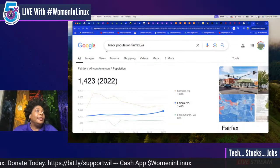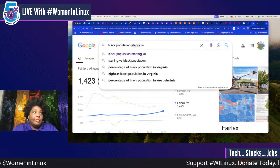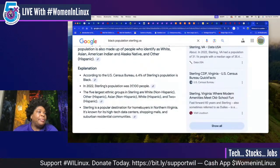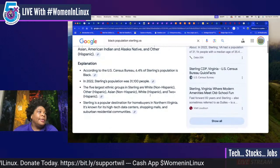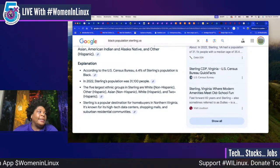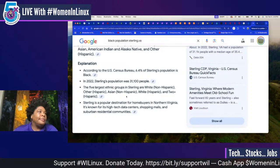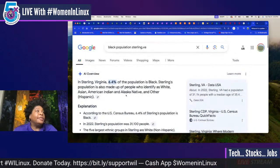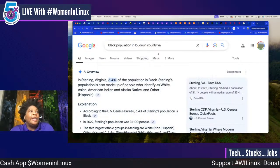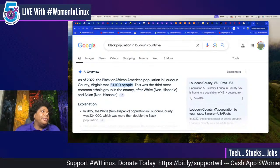When you start going out here, Fairfax, Ashburn, Sterling, let's look at Sterling. 6.4%. Sterling's population is 31,000. Five of the largest ethnic groups in Sterling are white non-Hispanic, Hispanic, Asian, Hispanic white, and two or more plus Hispanic. Last but not least, my favorite one to talk about, because I know we ain't out there like that. It says the Black or African American population in Loudoun County, Virginia was 31,000 people.